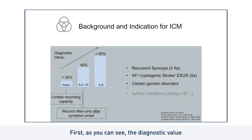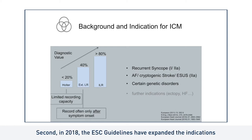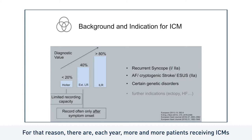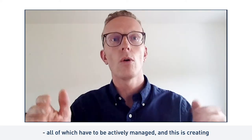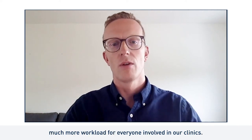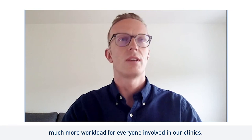First, as you can see, the diagnostic value has increased over the years in comparison to external Holter monitoring or external loop recorders. Second, in 2018, the ESC guidelines expanded the indications for implantable monitors to certain genetic disorders. For that reason, each year more and more patients are receiving ICMs, all of which have to be actively managed. And this is creating much more workload for everyone involved in our clinics.